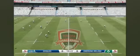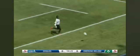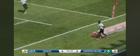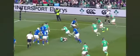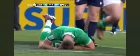Change of direction here from Jack Crowley. That's a very clever kick of his, and particularly if it goes out, which it does. Very intelligent. That's a man with peripheral vision. In goes Casey. They've got enough. They've got more than enough.